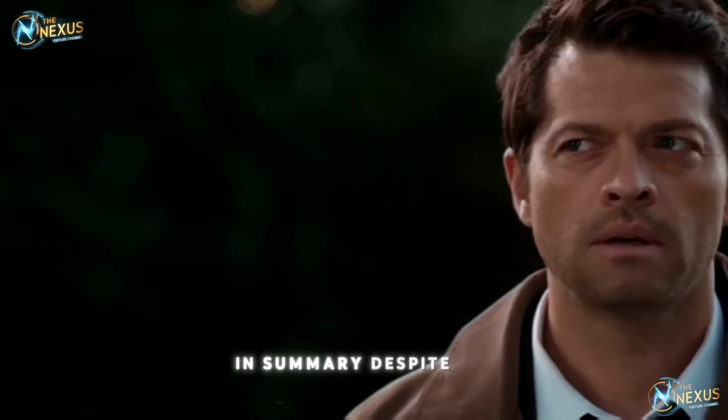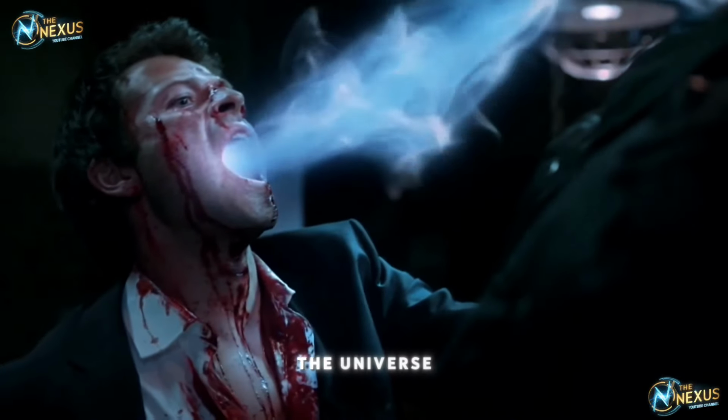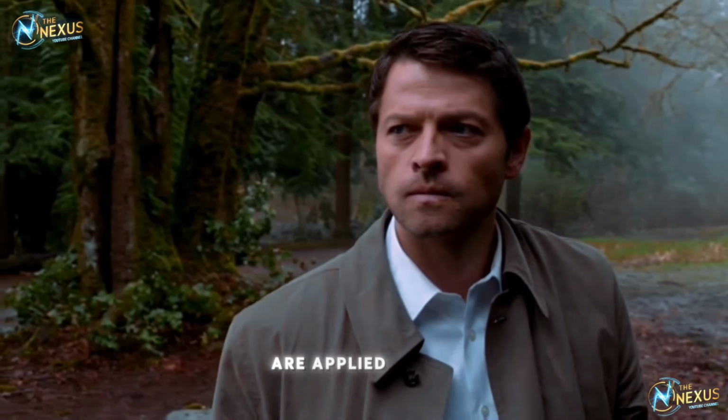In summary, despite all his strength, Castiel is far from immune to the fundamental laws of the universe, especially when external forces like holy fire or celestial weapons are applied to him.